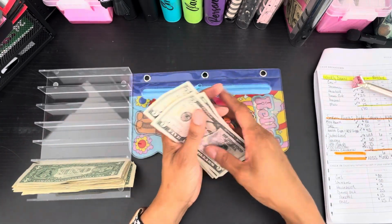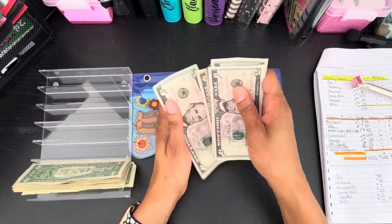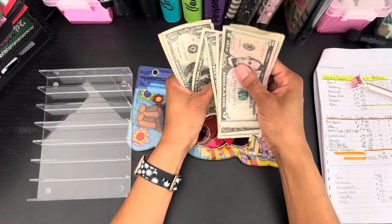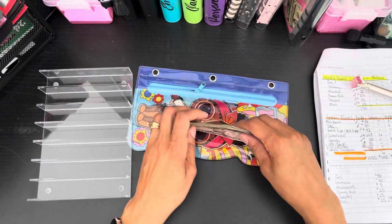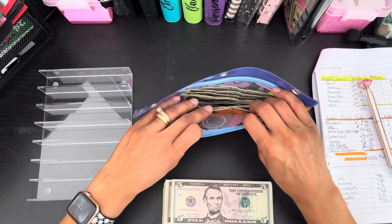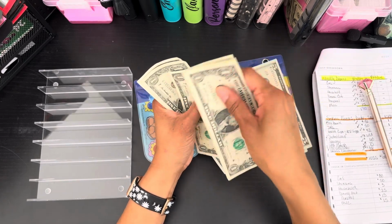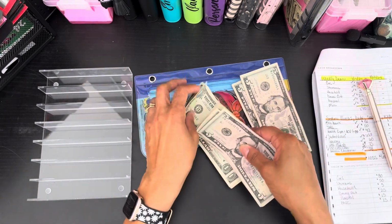And let's see. So that's 5, 10, 15, 20, 25, 26, 27, 28, 29, 30, 31, 32, 33, 34, 35, 36, 37, 38. So $38. Oh, Lord. That was raggedy, wasn't it? And I have some other loose money in here that I am going to combine together. You know what? For the sake of it, we'll just do the $38.